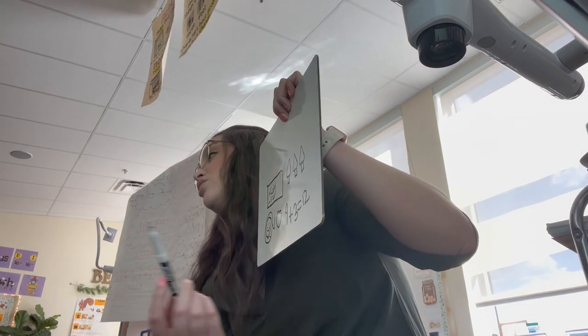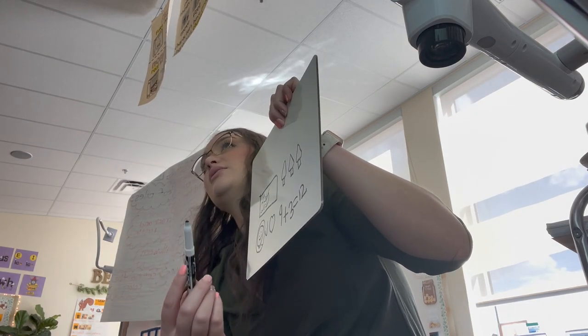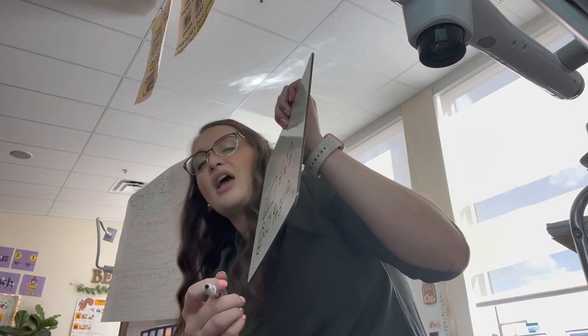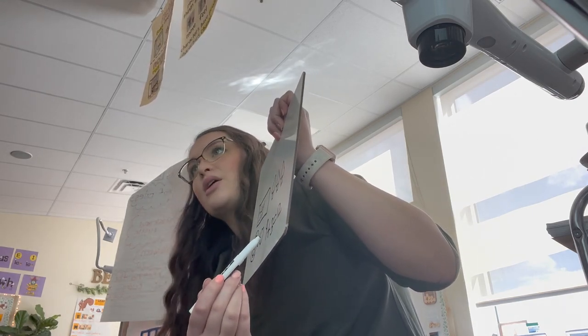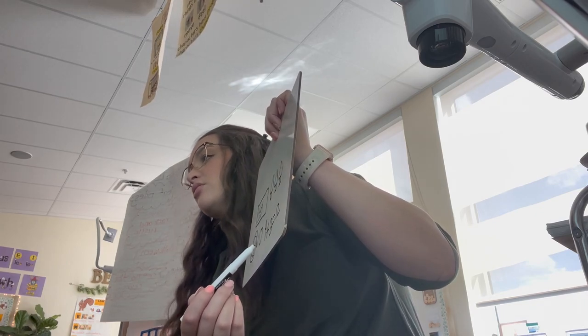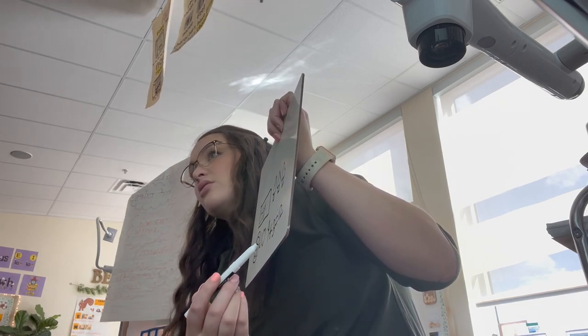1, 2, 3, 4, 5, 6. Does 9 plus 3 equal 12? Yeah. It does. My question is, how many more caterpillars are there? So instead of adding, what can we do? Subtract. We can take away.